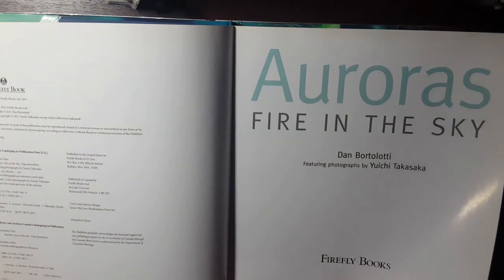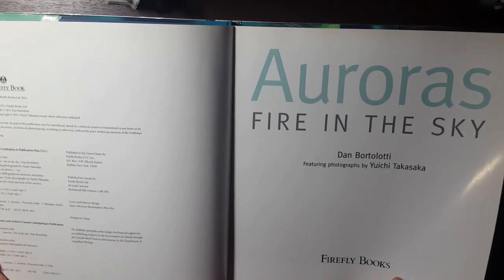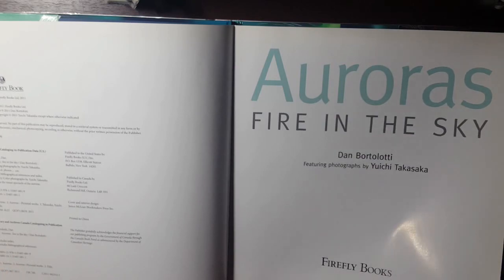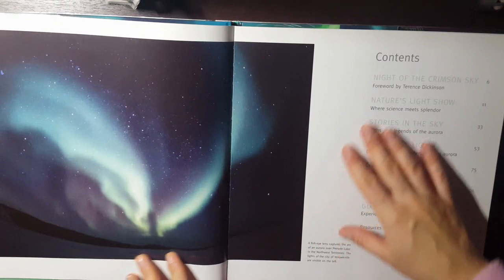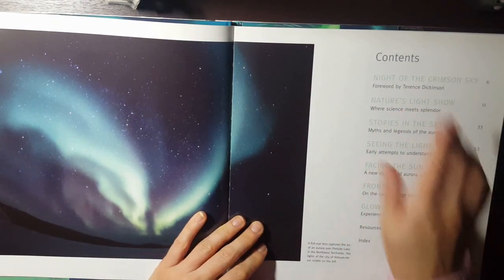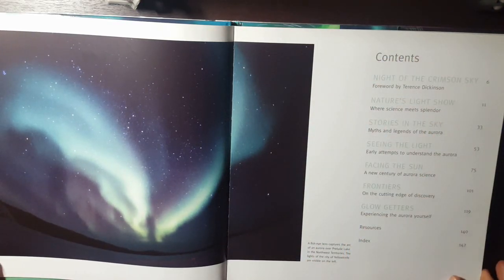Okay, this book is written by Dan Bortolotti, with photographs by Ichi Takasaka. And most likely I did not even pronounce their names correctly. Let's see. This is a table of contents here.